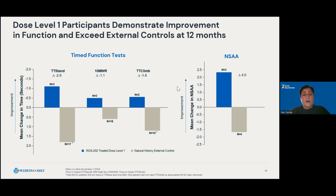Now, dose level 1 we chose as the lowest effective dose, but obviously we went on to dose level 2, as I mentioned before, and dose level 2 is delivering more drug. With preclinical studies in the mice, we anticipated it was going to do better, and that will be our selected dose. So just a reminder that dose level 1 is not our selected dose, and we're still seeing benefit from that.